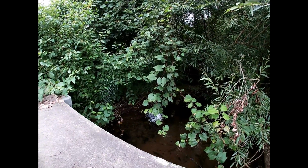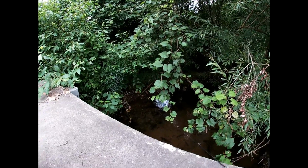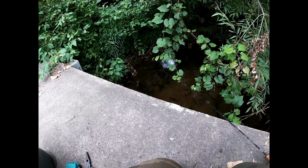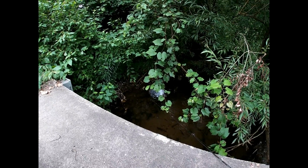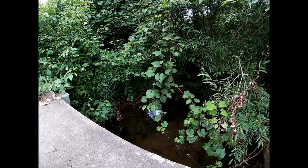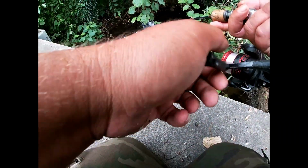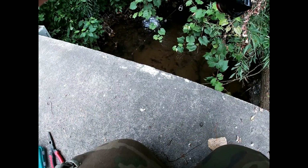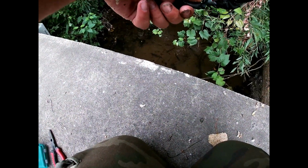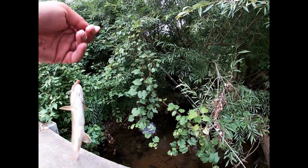Alright, moment of truth. Is there one more speckly weckly under here? Yeah, that totally was a bite. But they're being kind of finicky, probably because 3 of their friends just disappeared. Got him. Got him. Another one about the same size as the last one. Oh, there we go. We got a limit.